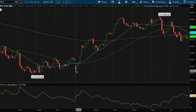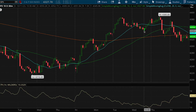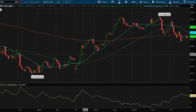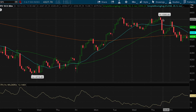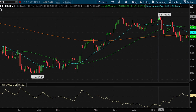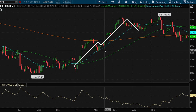So let's just run through this example. This goes from a low to a high, to a higher low, to a higher high, to a higher low, right here, right? But on Thursday, you can see the higher high didn't form. So this trend that we just drew out is no longer valid. It hasn't continued to go up and speed up to like 4,400, but instead reversed lower, making this right here an area of resistance, which means that the uptrend that we saw has been broken.